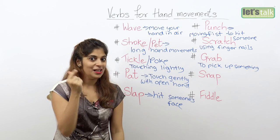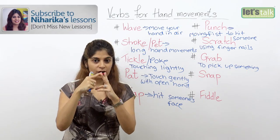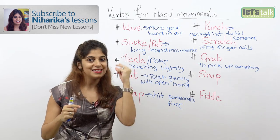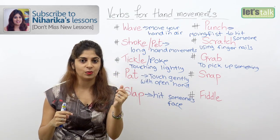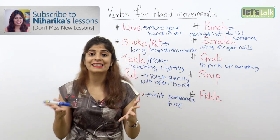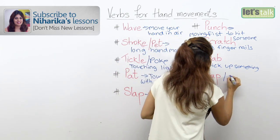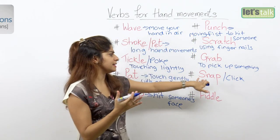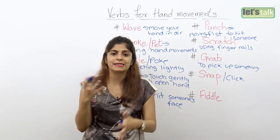The next one, snap. That's snapping. So when you rub your middle finger against your thumb, that's snapping. So you create a sound. You use snapping. It's also called clicking, to click. So in some countries it's called snap, or in some countries it's called click.